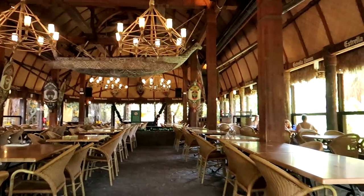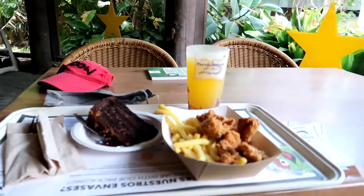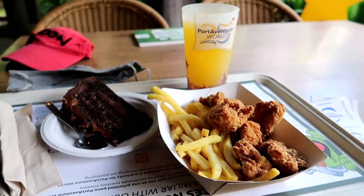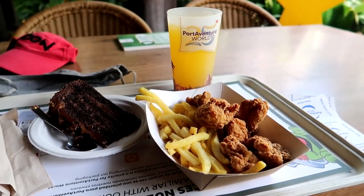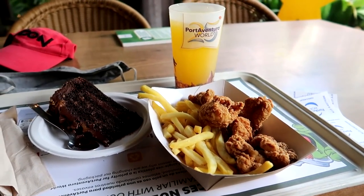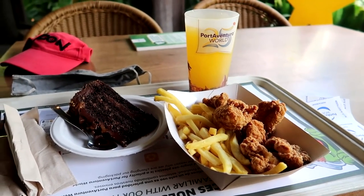Now another little top tip for you if you come in here to PortAventura World is try and eat early to avoid the crowds, because some of the food outlets, the queues get rammed. As you can see, it's empty here at the moment. This costs just under 16 euros, gone for a Fanta there, got some fries, chicken nuggets and a chocolate fudge cake as well. So yeah, I'm going to tuck into this, it looks delicious.